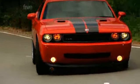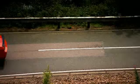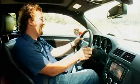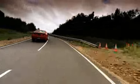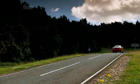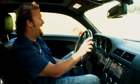Stamp on the accelerator mid-bend, and it feels a bit wobbly, to say the least. We're gonna die! Oh. We're gonna jump. Oh yeah!